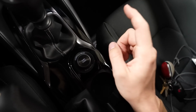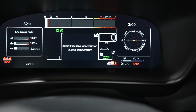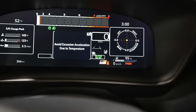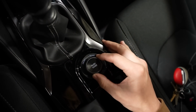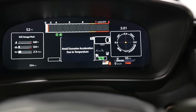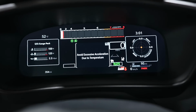But back to what I was saying, the variable differential here. You have what they call GR4, which is your basic differential setup, which is going to be 60-40, which means 60% bias in the front and 40% in the rear. Then you can turn this knob to the right, putting it in rear bias mode, which then turns the differential to 30% in the front and 70% in the rear. And then you can press this button, put it in track mode, which then makes it 50-50. That is by far one of the coolest parts of the car, and I think we're going to have a ton of fun with this thing once we can actually take this to the track.